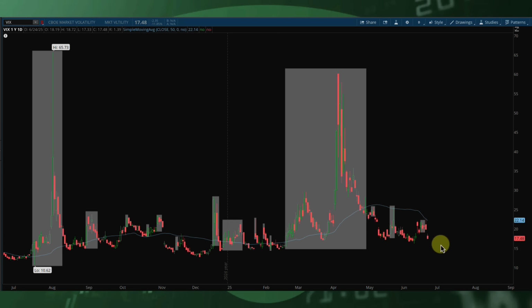And then when we're out of it, you can see what happens. It goes down, it goes down, it goes down, right? That is being in a positive gamma environment. And that's typically when it's working better for swing trading, not day trading.